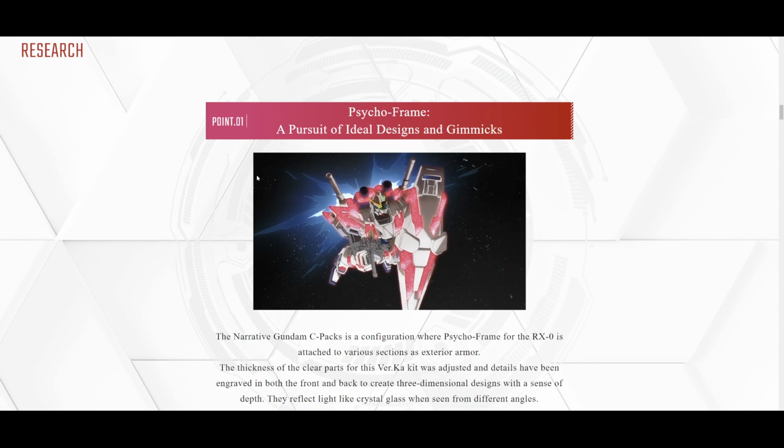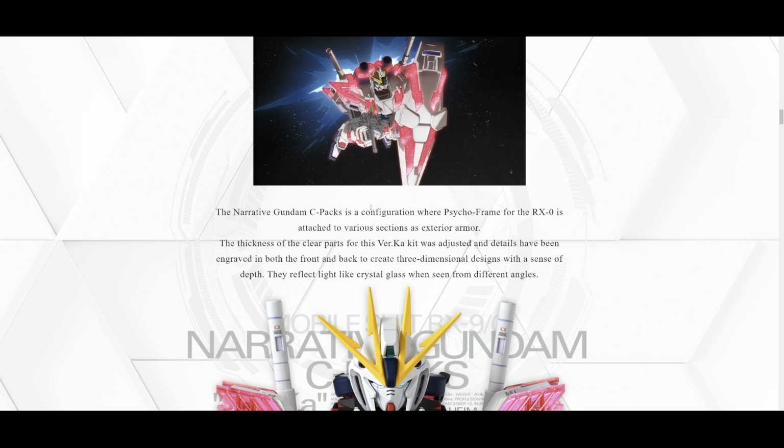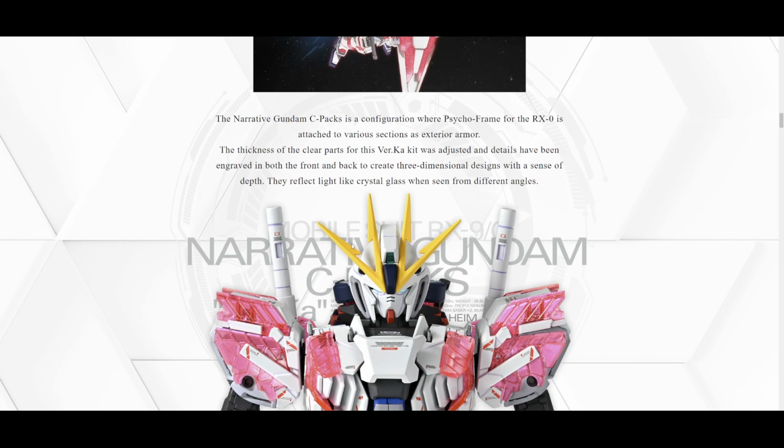So as we go down here, we have point 1, the Psycho Frame pursuit of ideal designs and gimmicks. As we mentioned before, the configuration for the Psycho Frame is attached to the various sections of the exterior armor. The thickness of the clear parts of this Verkaz kit was adjusted, and detail has been engraved on both the front and back to create 3-dimensional designs with a sense of depth, and they reflect like crystal glass when seen from different angles.